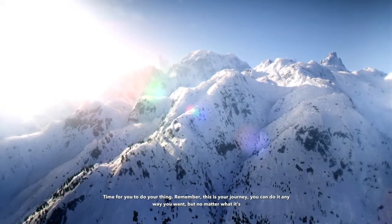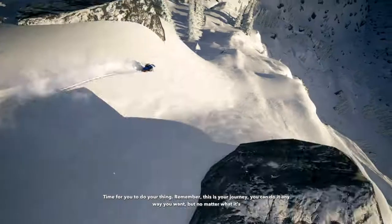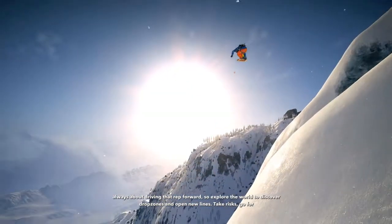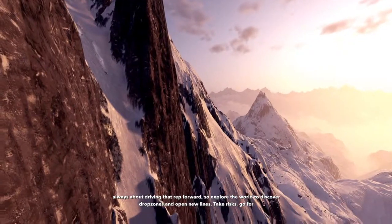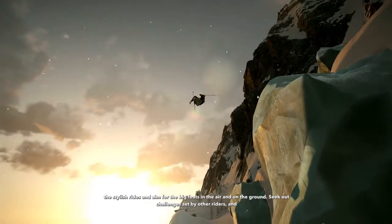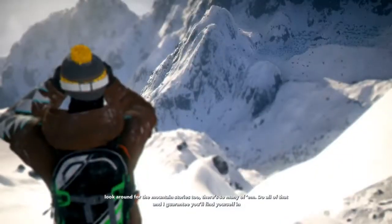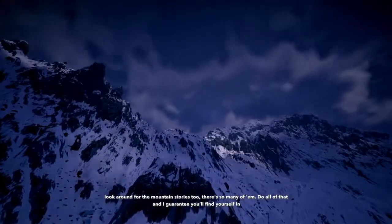Time for you to do your thing. Remember, this is your journey. You can do it any way you want, but no matter what, it's always about driving that rev forward. So explore to discover drop zones and open new lines. Take risks, go for the stylish rides, and aim for the big feats in the air and on the ground. Seek out challenges set by other riders and look around for the mountain stories too. There's so many of them.